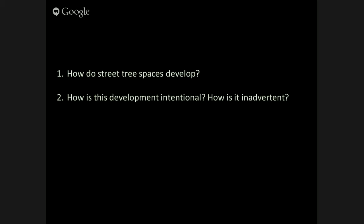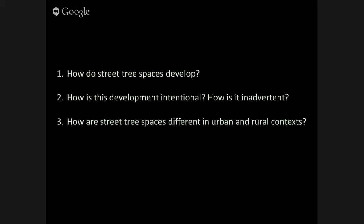And to what degree is it inadvertent, or the force of some other happenstance? The trees are there, and maybe they're an effect of some other intentional process, but they weren't put there to be street trees or to shape the space in the way that they have nonetheless ended up doing. And then the third question I posed was, how are street tree spaces different in urban and rural contexts?